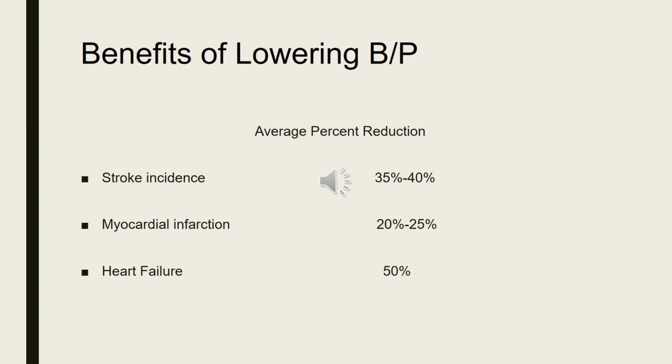So, as you can see on this slide, benefits of lowering your blood pressure: it reduces your incidence of stroke 35 to 40%, a heart attack 20 to 25%, and heart failure 50%. So it's very important to really get them to understand that you're going to improve their health, they're going to reduce their risks of stroke or a heart attack or heart failure by at least 50%, especially with heart failure, because you're taking all that stress off the heart, and the cardiac output is settling back down to where it needs to be.